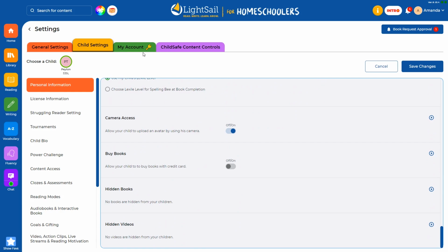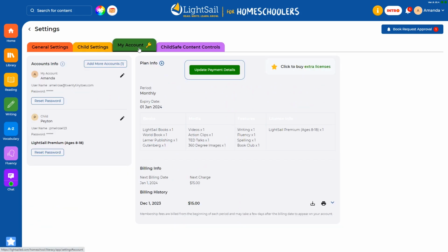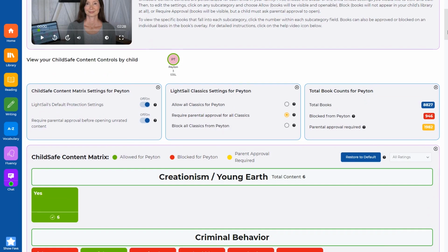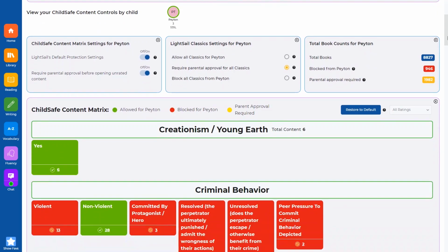My Account is where you can update your plan information. Last, but definitely not least, is the Child Safe Content Controls. This is where you can make all those choices to decide which types of books to include in the program. And this is where I think Lightsail really stands out compared to other online reading programs. So here are the choices you can make.